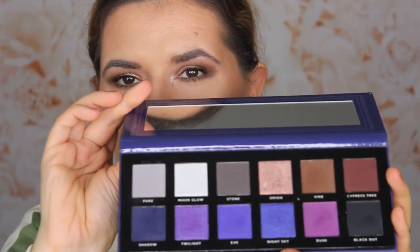Today I'm going to do two makeup looks with this palette, Ace Beauty Paradise Fallen. This palette is so beautiful. It has some amazing shades over here. It has a nice big mirror. And in this video, I'm going to create two different makeup looks. I'm going to create a day look, this one, and a night makeup look.